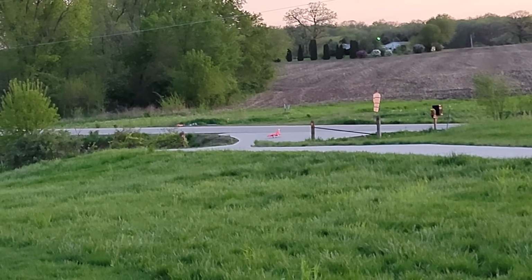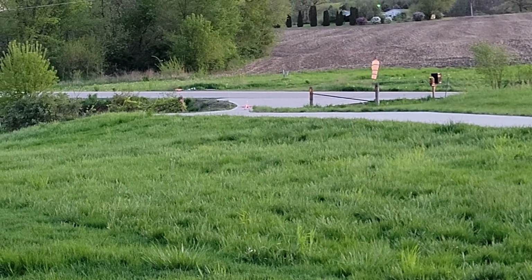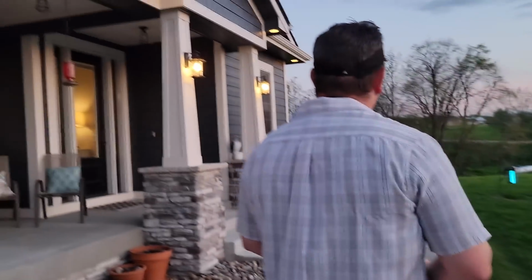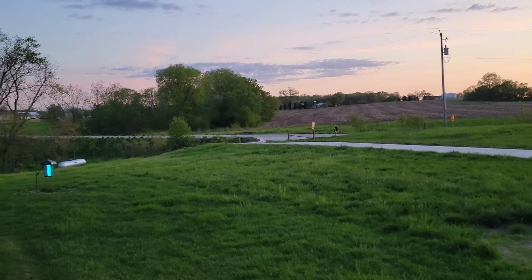Did you guys hear that? I don't know if you would have heard that, but there was a hummingbird that just went in front of me. Do you see it? Show the people. Nope, it just flew away. Oh, that's so crazy. We have hummingbirds here, guys.